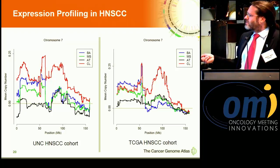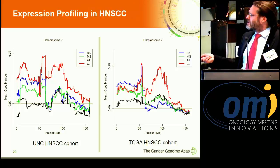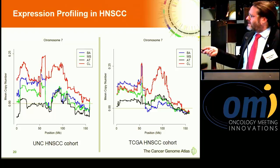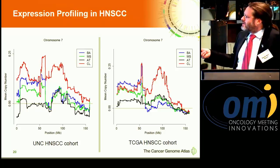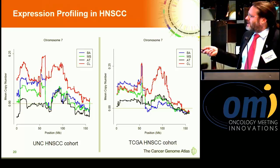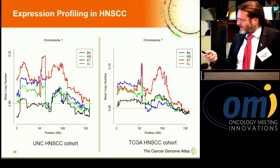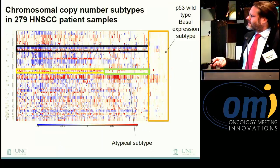This is a representation of chromosome 7. The line here is copy neutral, and you see the tumors organized by tumor subtype. You'll see the black line, and this is a validation data set, lacks the amplification on 7q at EGFR. So that's the atypical subtype, whereas all the other tumor subtypes have that amplification, mostly the classical. Very interestingly, while all of the other tumor subtypes have chromosome 7 amplification, only the classical subtype has co-amplification on 7p and 7q, and this is MET, so a co-amplification of EGFR and MET. It's an interesting thing.